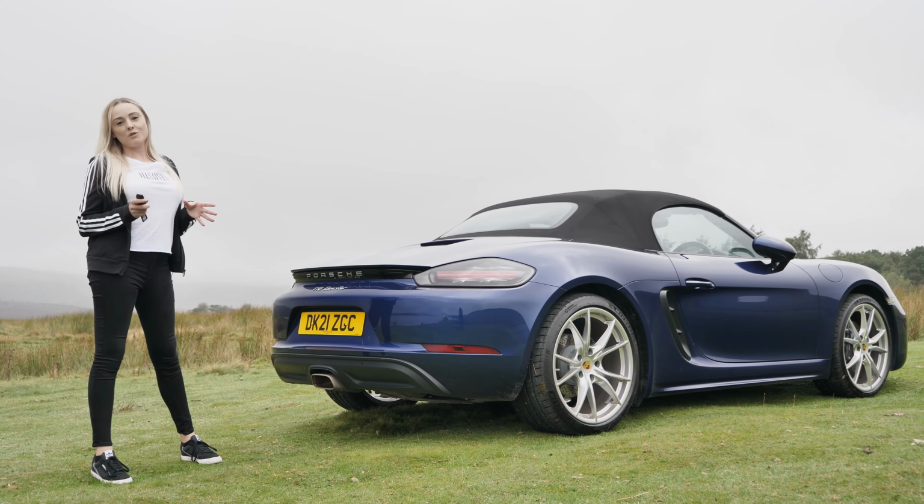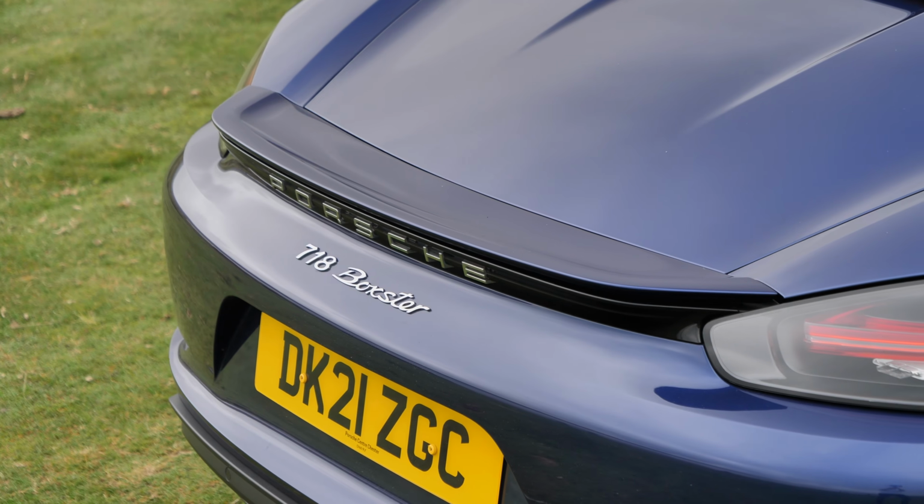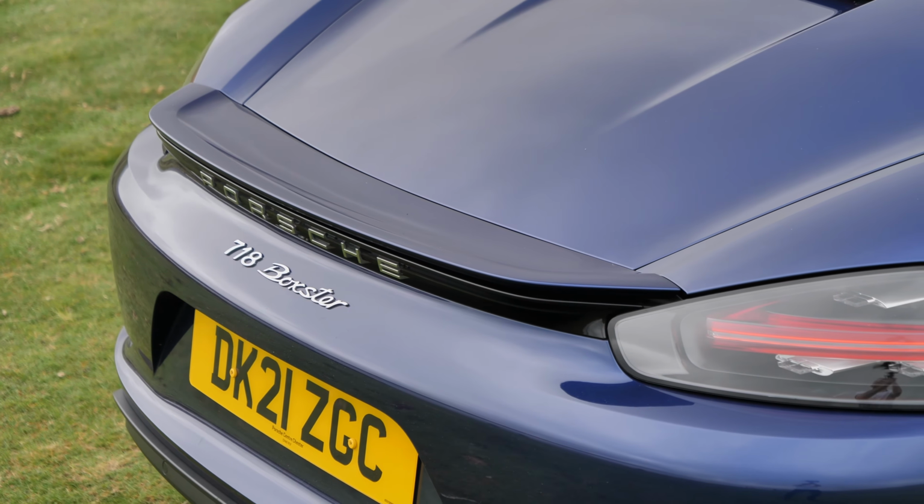Now 25 years in with the Porsche Boxster, I'm sure you'll agree it is quintessentially the roadster. Now join me and take a look inside.